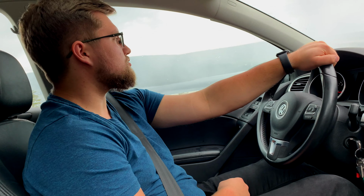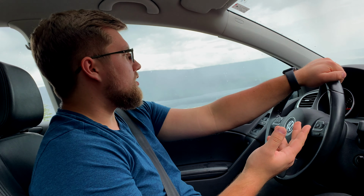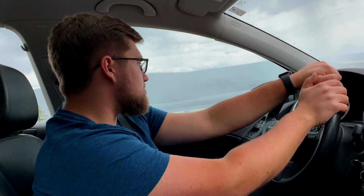Is it worth it to spend maybe an extra little bit of money and get a hot hatch or a sporty coupe or sporty sedan? Or should I stick with this car? That's the question that we want to figure out today. So let's go drive.